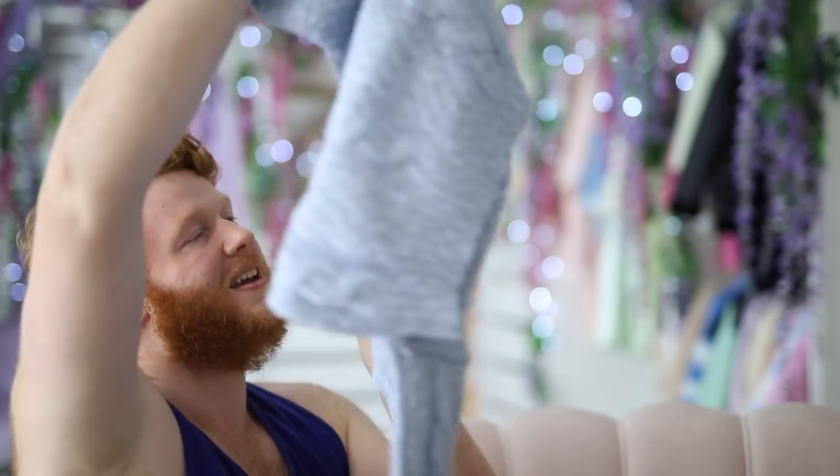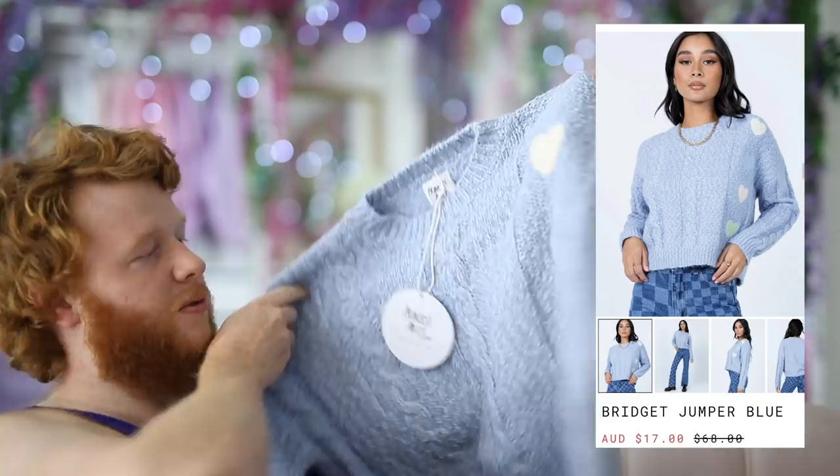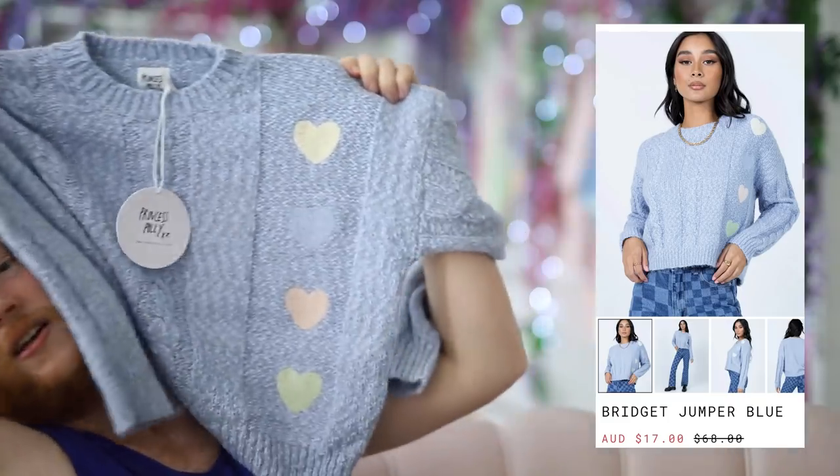Okay, this one is a Bridget blue jumper. Oh, this is like a knitted sort of texture. I've got some pretty love hearts on the side.